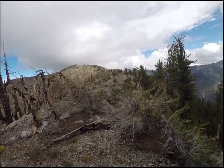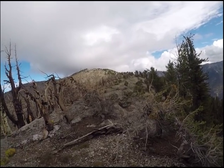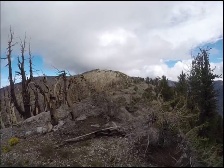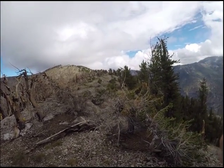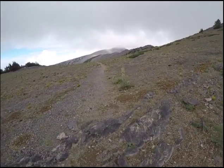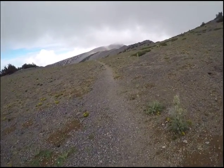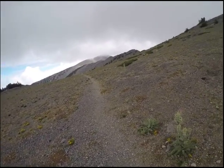Well, I'm definitely getting closer to the peak. I haven't gotten to timberline yet, but it shouldn't be too far beyond. Looks like I'm at 10,600 feet, right around there. There's the peak. I can see my trail way out there in the distance to the left of the peak.